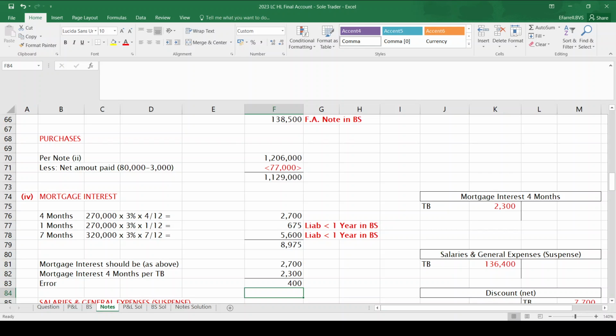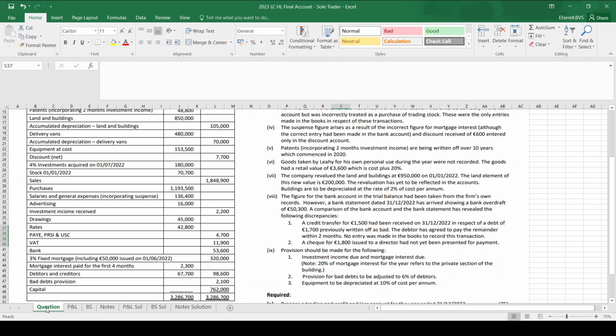take it away. And again, because this is a suspense note, where is suspense in this question? It's usually included in another account, salaries and general expenses. Sometimes it may be advertising. It could be any account. So here it's salaries and general expenses. And I have seen in one question, maybe it was a mock, where it has an account of its own, suspense. But it doesn't really matter. Wherever suspense is, that's the account we'll be using.